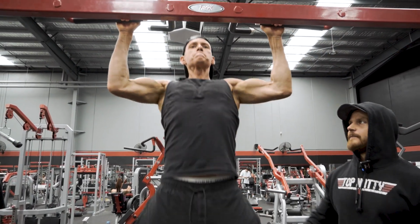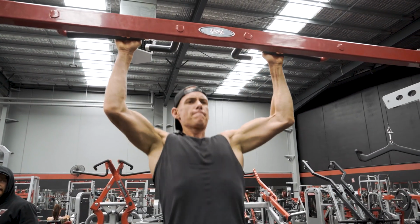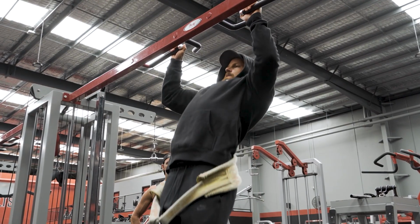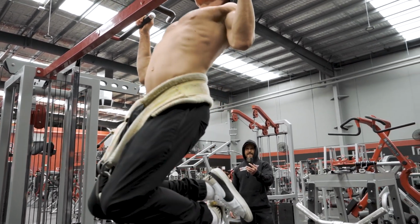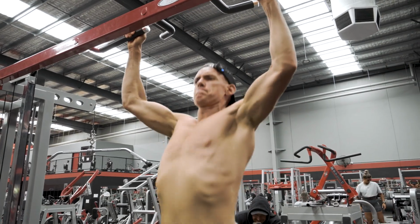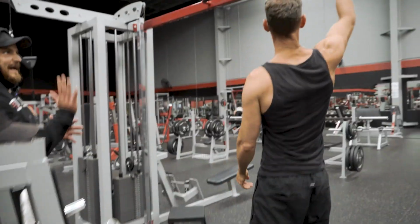Yeah, beautiful. So make sure you're not swaying, exactly what I just said. There you go, pull your chest up. Yeah, nice, man. Good detail. Save it, we've got working sets to do. Get those legs back, pull your chest up, remember? That's 10%, that's 8.5% body fat, look at that.